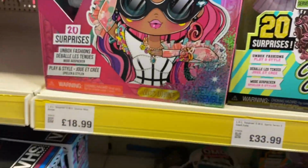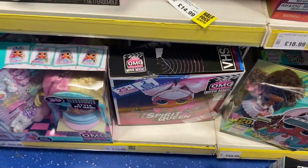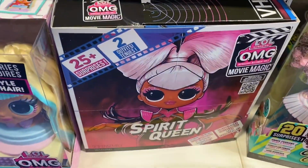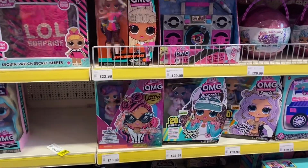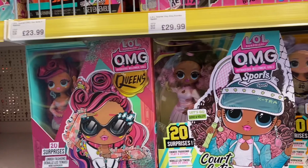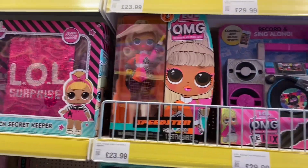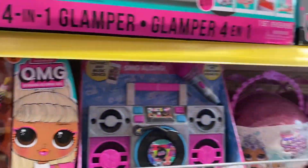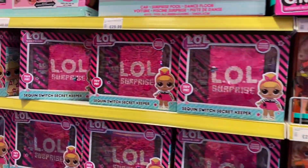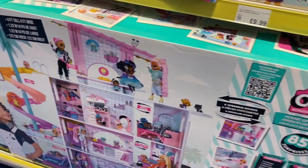So they had some new ones in. But oh my gosh, half price? Hello? OMG Movie Magic. She was half price. Spirit Queen, only $14.99. That is a really good deal. They had a few of those left. So OMG Queens is still there next to all the new OMG sports dolls. I really do like that tennis doll. But look, there was not a lot. This was absolutely packed out the last time I was in here with so many dolls.